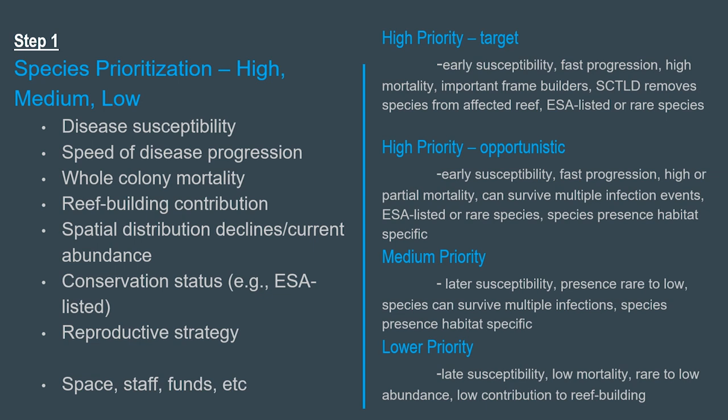Our prioritization resulted in 16 high priority species and 4 medium priority species, 20 species in total. Only high and medium priority species were included for collection in Florida due to funding, space, and coral care limitations. Lower priority species remain more prevalent along the Florida Reef Tract, which allowed us, with limited resources, to be more focused on species with the greatest conservation needs.